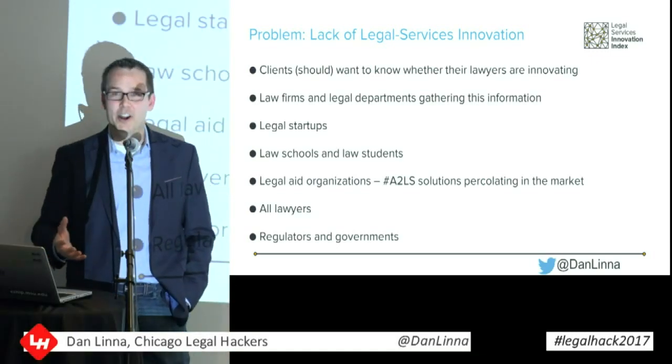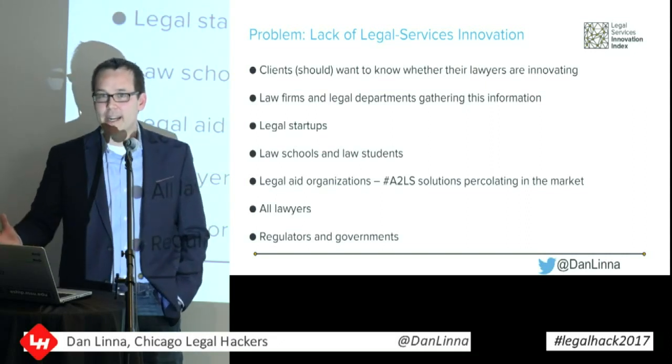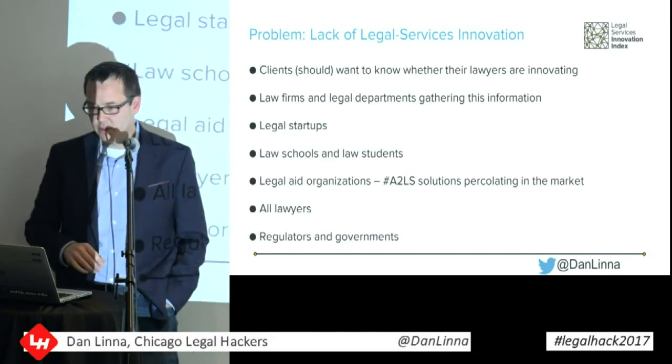Legal startups want to know. I'm sure there are a bunch of people in this room who want to know, who are building products right now and would like to know what the different law firms are doing as far as document assembly systems and technology assisted reviews, things like that.